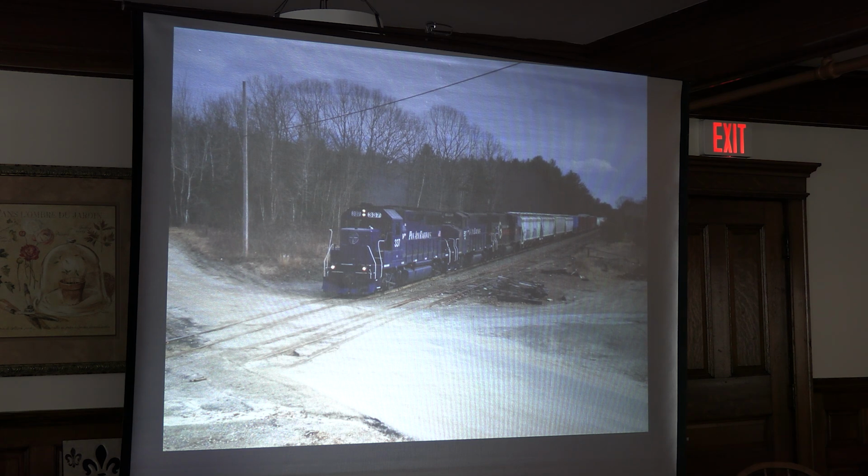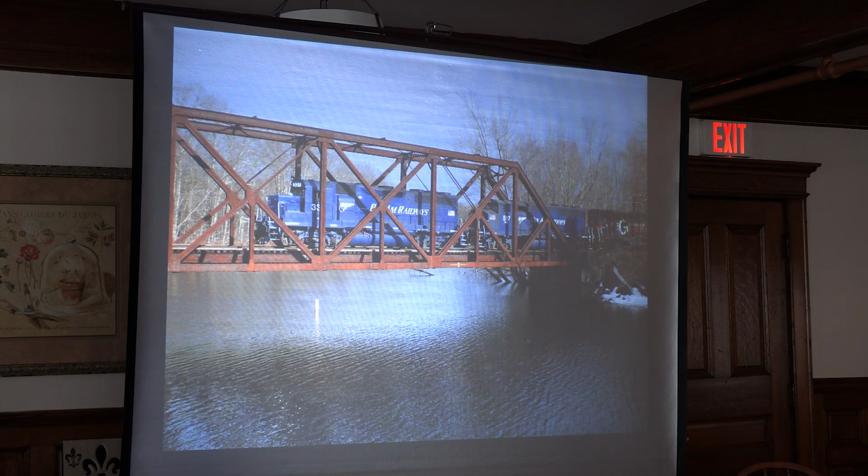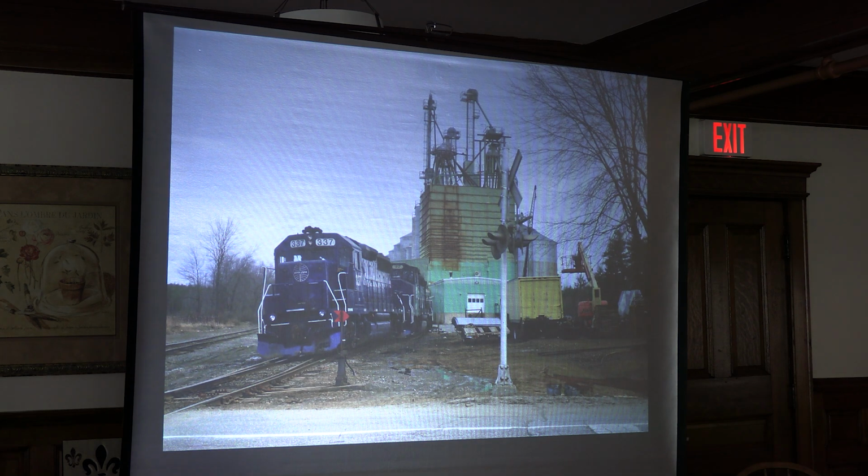So after getting a call clear for Mr. Muncie at Leeds Junction, we headed up the Rumford branch, and this is the PORU coming through Libby's Pit in Leeds. Same train at Curtis Corner, also in Leeds. Crossing the Dead River. That switch out to Costers, the egg farm on the railroad. We refer to this as switching the chickens.